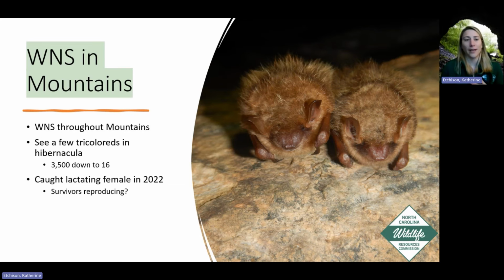We hope to see more of that. We just haven't seen a lot of that. But again, tricoloreds are really hard to catch in a mist net as well.